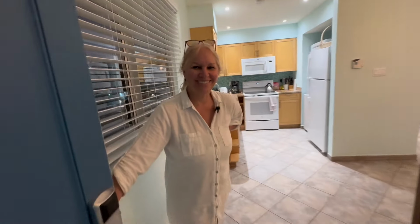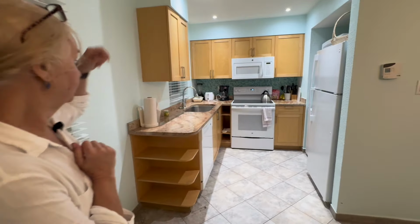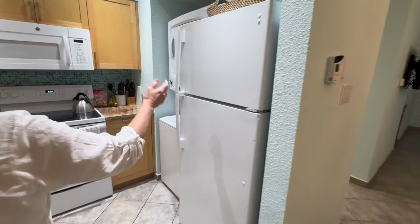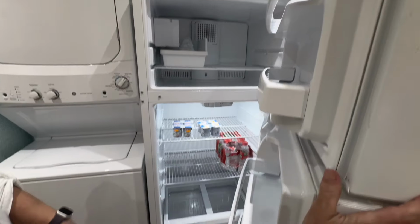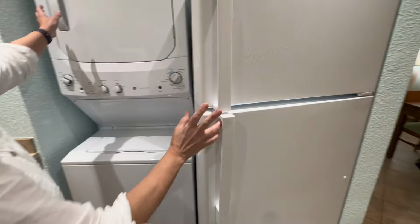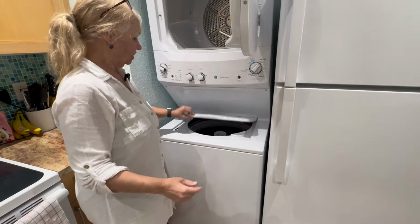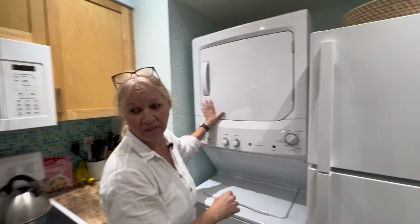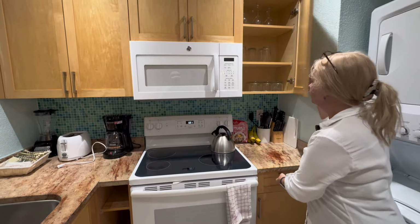Hi, come on in. Welcome to our one bedroom at the Oyster Bay Beach Resort in St Maarten. We have a lovely kitchen, full refrigerator with a freezer, good size. We have ice. We've already done a little bit of grocery shopping. But this is my favorite. We have our own washer and dryer in our own suite. Very convenient. Love that. Full stove, microwave, a ton of supplies.